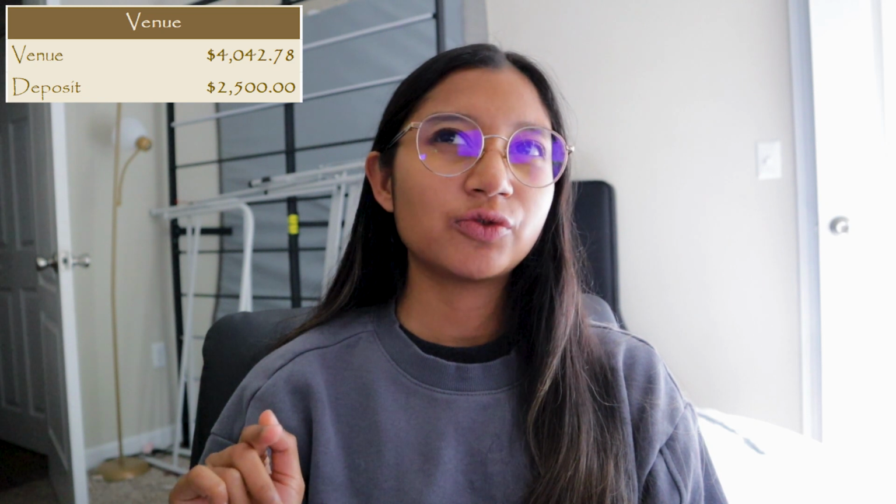And then the venue. This is the one that was pretty expensive. Obviously, the venue is going to cost the most. Some people spend the most on florals, but since I did solo wood flowers, I didn't spend that much on flowers. I spent the bulk of what we spent on the venue. So our package itself was, I think, $6,500. And we had a deposit of, I think, $2,500 to book it.